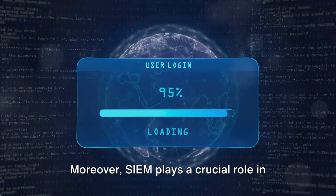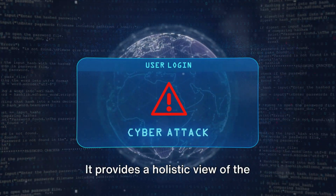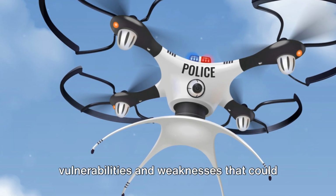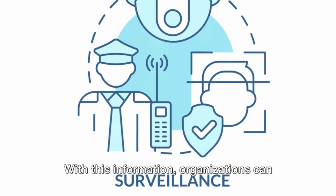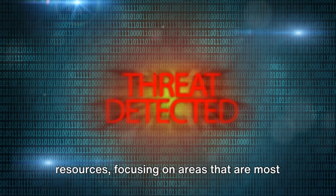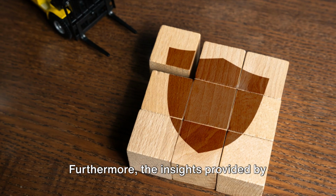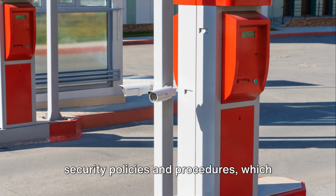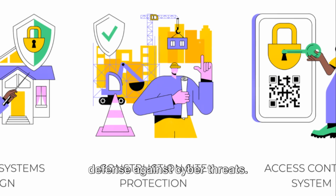Moreover, SIEM plays a crucial role in improving an organization's overall security posture. It provides a holistic view of the security landscape, highlighting vulnerabilities and weaknesses that could be exploited by cyber criminals. With this information, organizations can prioritize their security efforts and resources, focusing on areas that are most at risk. Furthermore, the insights provided by SIEM can help in formulating strategic security policies and procedures, which are critical for maintaining an effective defense against cyber threats.